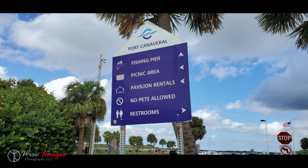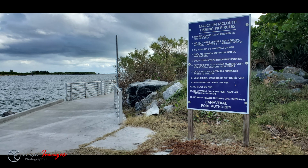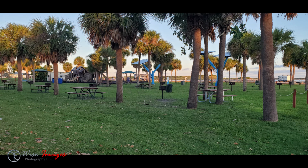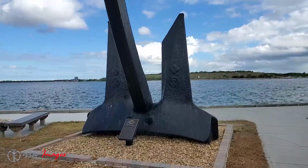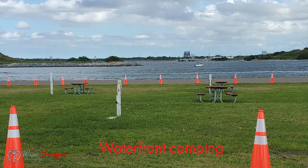That was pretty cool. Now, in this small park, there's so much that you guys can do. It's like a lot is jam-packed into this small little area. This park is right next to the beach and the Port Canaveral Inlet. So you have the opportunity to relax on the beach, go for a swim, go surfing.